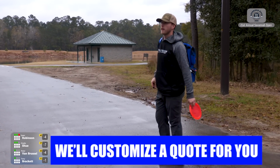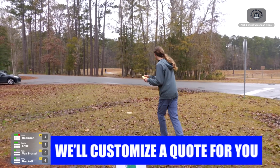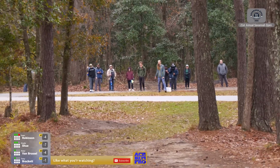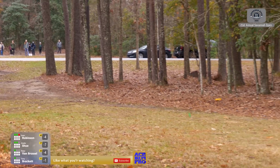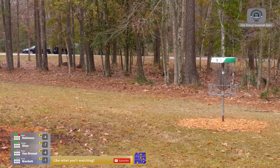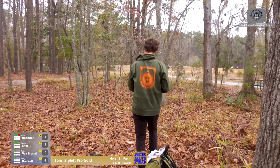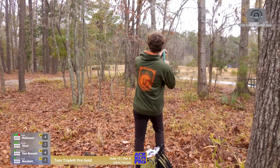Picking up that Explorer that somehow kicked backwards. Missed the tree, Peter. He does. Oh my, okay, misses all of everything. Misses all of them to find his way to the inside circle one.